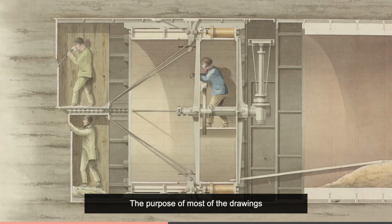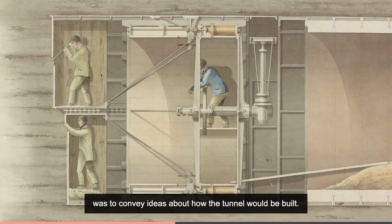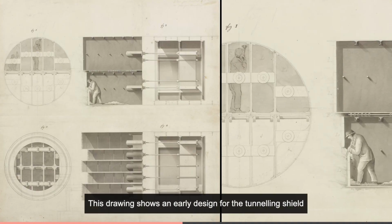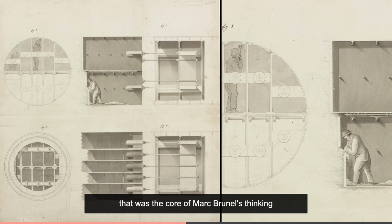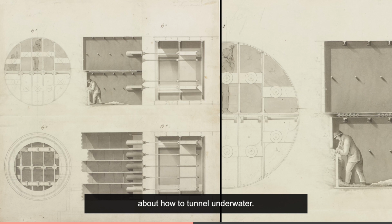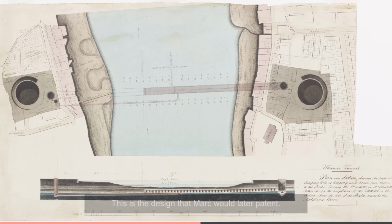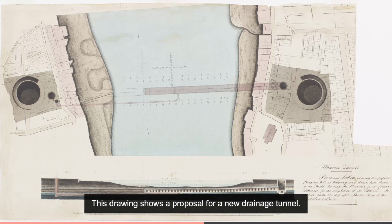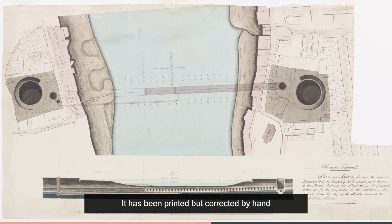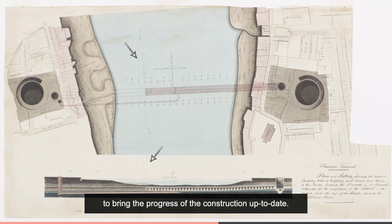The purpose of most of the drawings was to convey ideas about how the tunnel would be built. This drawing shows an early design for the tunnelling shield that was the core of Marc Brunel's thinking about how to tunnel underwater. This is the design that Marc would later patent. This drawing shows a proposal for a new drainage tunnel. It has been printed, but corrected by hand to bring the progress of the construction up to date.